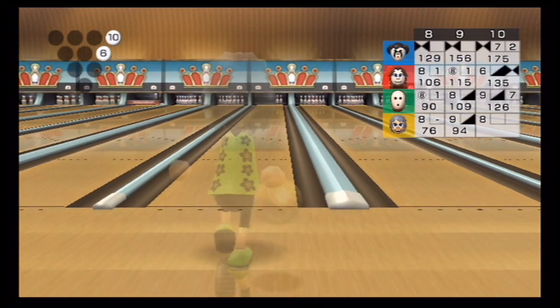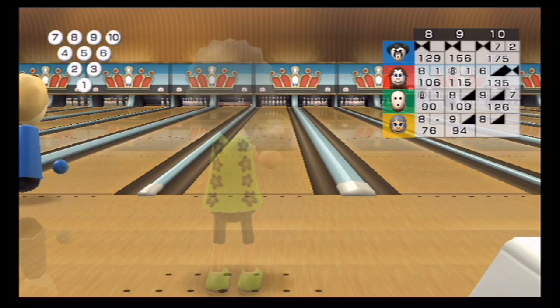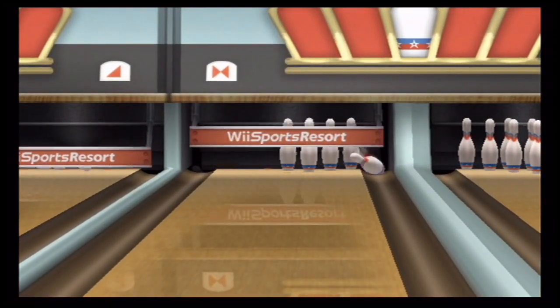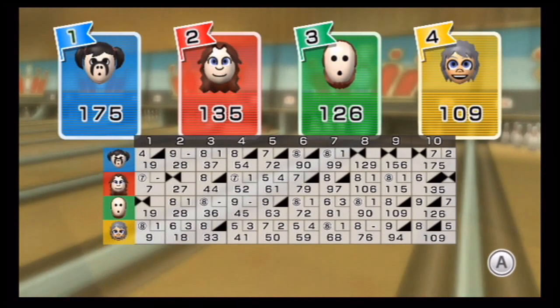So yeah, you probably get the idea with Wii Sports Resort's incarnation of bowling. It basically plays out exactly like the original, but the biggest difference is that the structure itself of this particular sports event is a little bit different here. Finish! So anyways, let's see the results here.